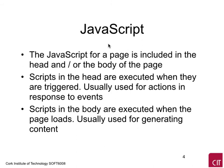So scripts then can be in the header or can be in the body. Generally, the stuff that's in the body will execute as the page is loaded. And stuff that's in the header just kind of sits there waiting to be called.